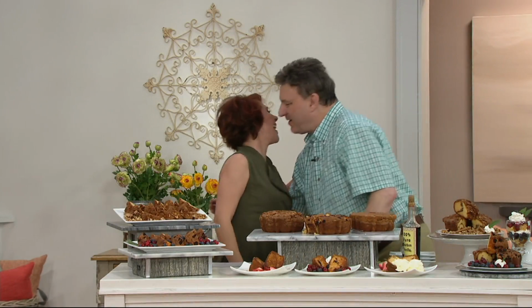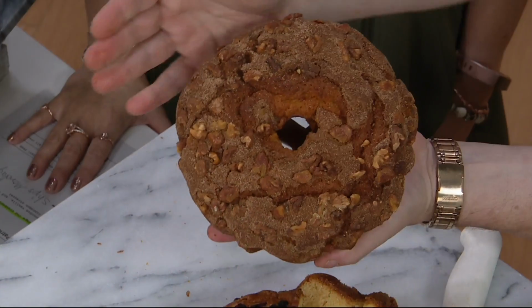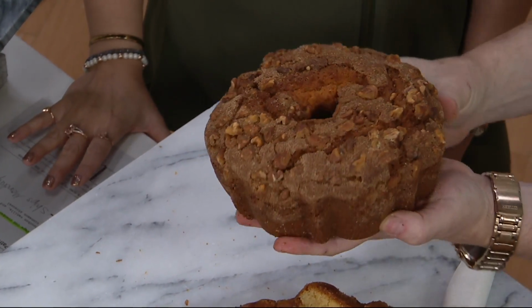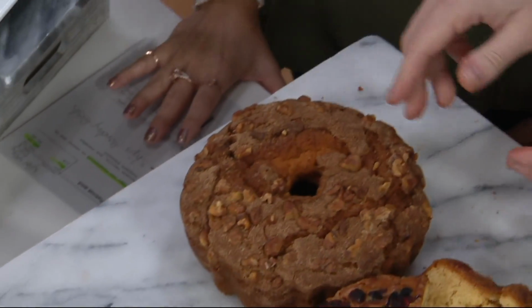Hello, Sharon. Hi. Happy pre-Memorial Day, Sharon. I've never done this before, but this is such a thing of beauty. This is our full cake. It's not just a cake, it's rounded, and if you could see that, it's rounded because they take it out of the pan round, and then they put it in. We'll show you how they make it later, as a matter of fact.